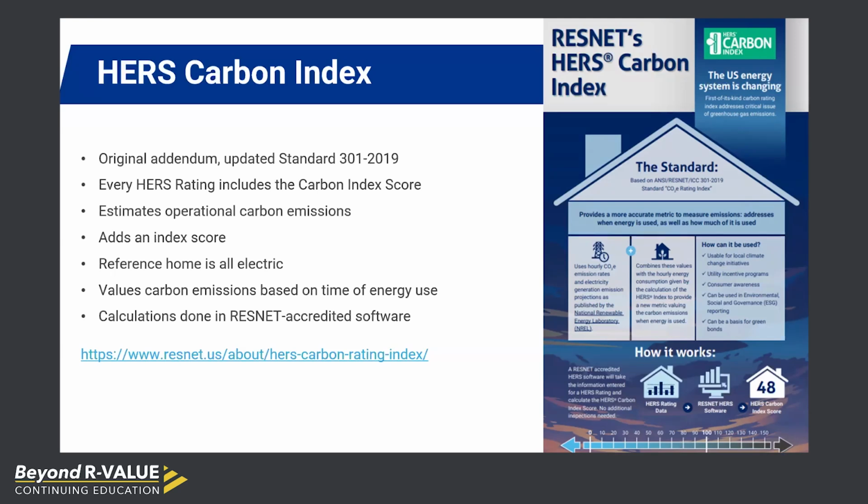but there's a lot of new potential when it comes to utility programs using the carbon index, especially in states that have very aggressive and very efficient energy codes, because those utility programs have less and less room to be able to claim savings for above-code programs. So we see a shift coming from efficiency programs toward carbon reduction programs, which make a lot of sense for electric utilities in particular, because the reference home for the carbon index is all electric. So the use of fossil fuels will obviously, as it should, increase your carbon index score.